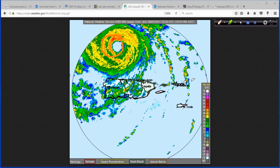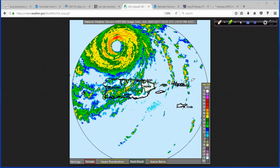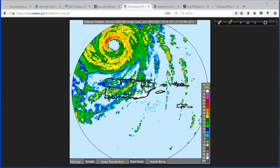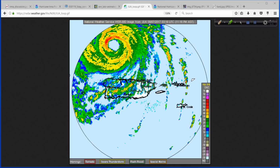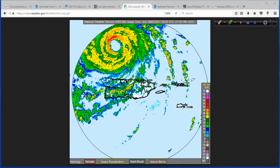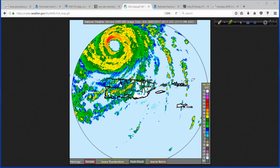But a lot of people think that unless this hits them directly, it's not that big of a deal, and they are sadly mistaken. The storm surge alone could reach a lot of the southeast coast, and we're going to talk about that over the next few days once watches and warnings go up for the southeast coast.